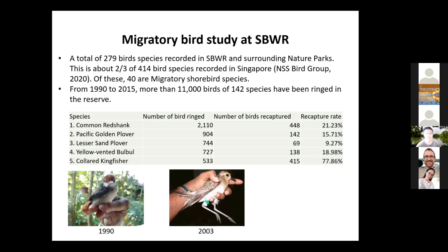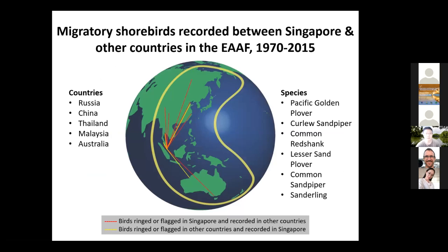From 1990, metal rings were used for ringing birds. In 2003, we used the in-grid flag, green over white. And in 2012, an in-grid flag was used to identify individual birds that have been ringed in the reserve. Over the years, there have been ring recaptures or flag observations around the countries in the Flyway.